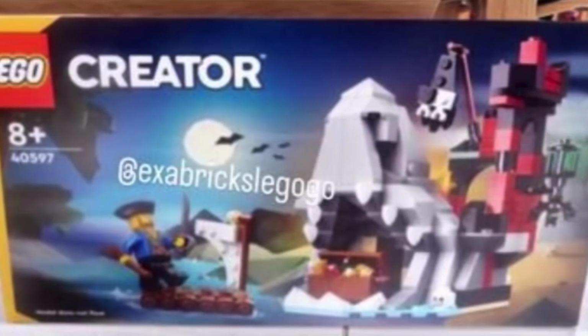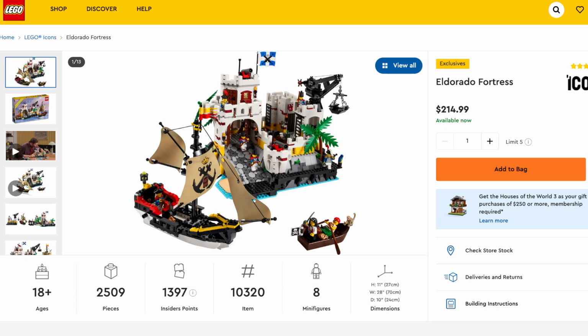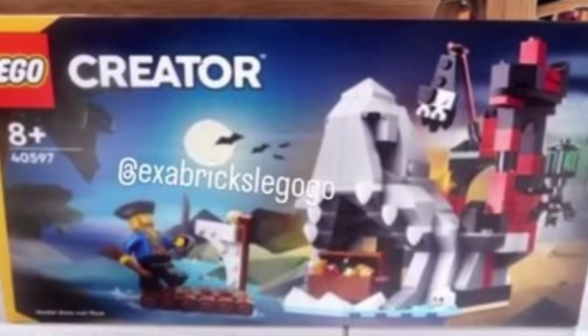Anyways, there will also be a Pirate GWP. This one is going to be coming out October 13th. I like this one a lot. I think that it goes well with the Creator 3-in-1 pirate ship, as well as something like the Eldorado Fortress, which just came out. So it'll be one minifig on kind of like a raft with a little sail there, and then like a brick built island piece with some treasure there, some buried treasure.